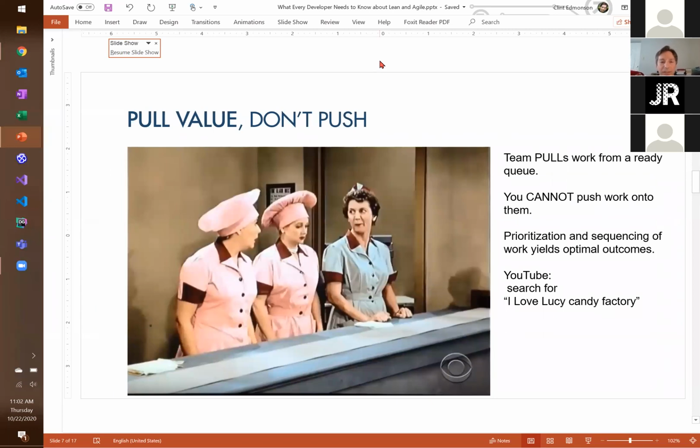As Chara mentioned earlier, Lean is a pull system, not a push system, meaning you make work available to developers, and as they have capacity, they go grab a story and pull it to the next column. You cannot push work onto a team. What happens there is you do end up with bottlenecks. You end up pushing work faster than the team can do it, and ultimately it's not going to get done. Your customers are not going to get satisfied. A lot of strange and bad behaviors are exhibited when you start pushing work onto a team.